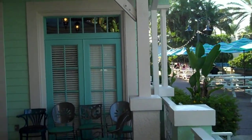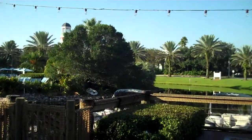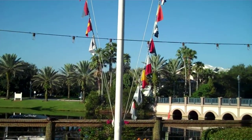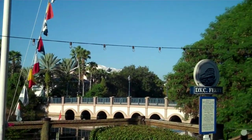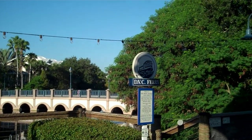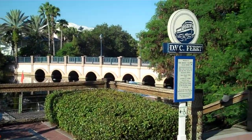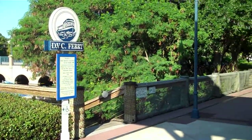If you get a chance, check it out when you're there, and I'm sure you'll see it when you first come in. You can also see right here, this is the waterway that actually gets you the ferries. You can see there it says DVC ferry. That'll take you to Downtown Disney, and with connections to Saratoga Springs Resort.